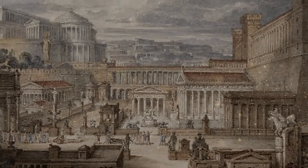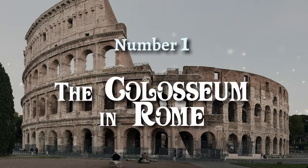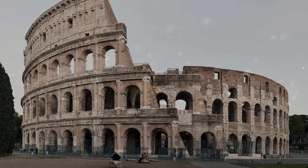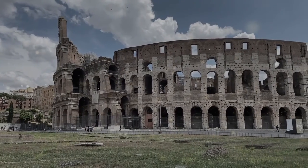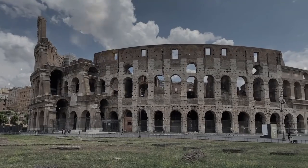Now let's have a look at our number 1 entry. The Colosseum in Rome. We are sure this entry has not surprised anyone. The Colosseum in Rome is the most iconic of all Roman buildings. The Emperor Vespasian began construction of what was originally known as the Flavian Amphitheater in the year 70 AD, but it was his son, Titus, who completed building the 80,000-seat arena.